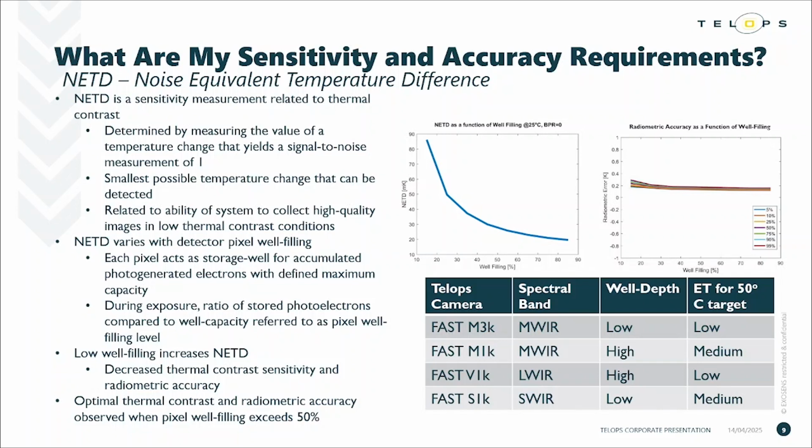In this table here on the right, we show some different configurations and their well depths for standard Telops products. So for example, these are some high-speed cameras in the Telops lineup. All of these models have different well depth detectors, and as a result, we'll need to use different exposure times in order to get a good quality image for a target of a given temperature. So this obviously has downstream effects on the frame rate that we're able to achieve. So, it's really important when we're buying an infrared system to carefully consider that trade-off between well depth, the expected NETD, the expected accuracy, and the frame rate that you want to operate the camera at.